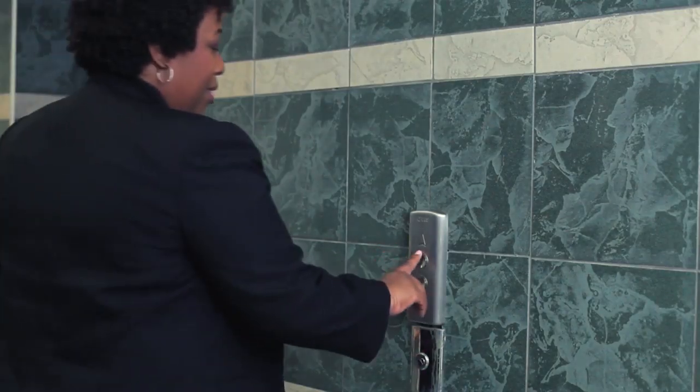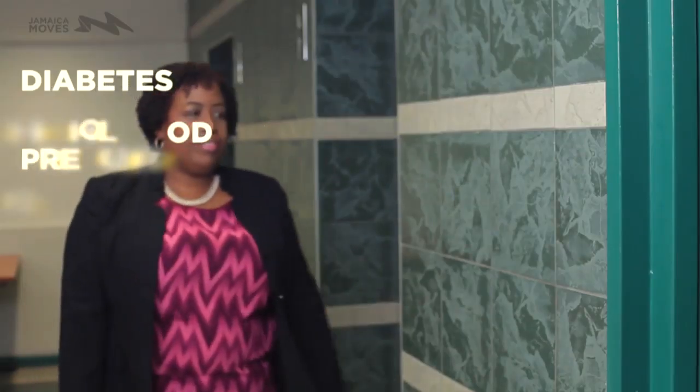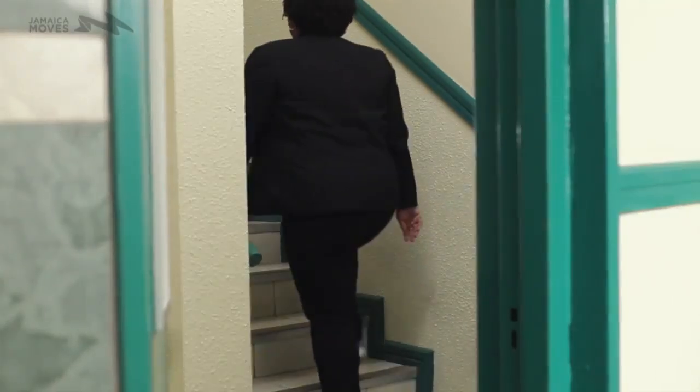Because 30 minutes of physical activity each day, along with proper nutrition, can go a long way to prevent your risk from developing certain NCDs such as diabetes, high blood pressure, obesity, and certain cancers. And remember, it's life we're promoting. That's why you see me going hard right now. I'm all about living. So help us take this first step towards a healthier Jamaica so you can enjoy more moments, more memories, more life.